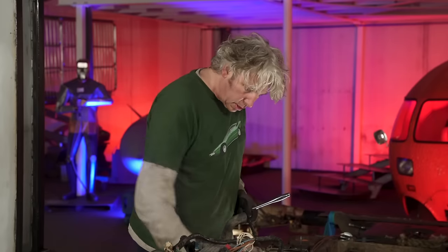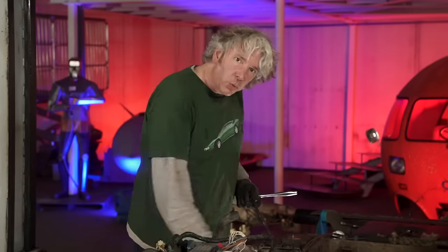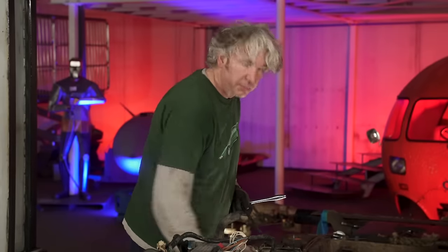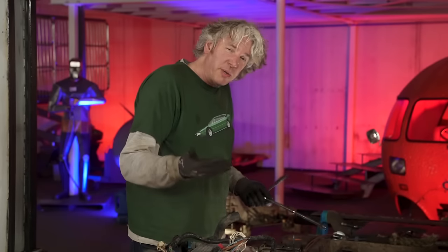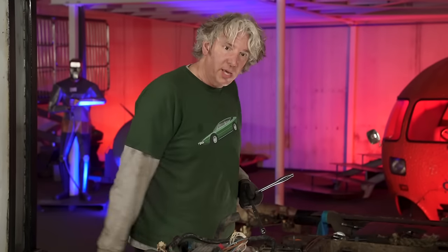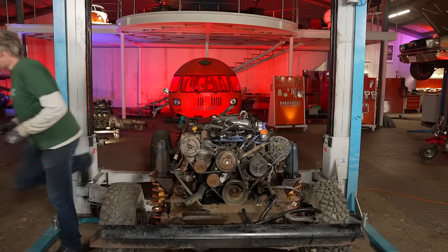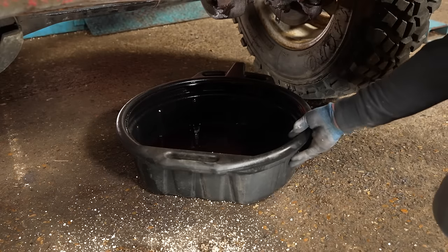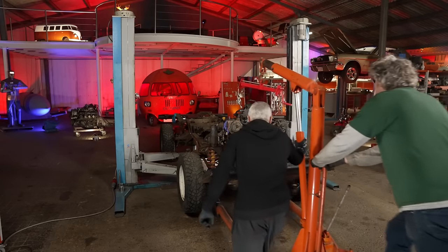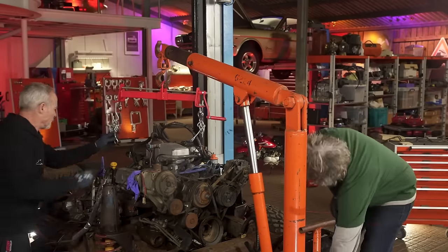But before we do, with that last bolt still attached, just going to take the strain, get a little wedge, a bit of wood underneath the gearbox basically, between that and the cross member. That way it's going to give it a little extra bit of support, and then we should be able to more easily pull the engine away from the gearbox. Right then, Paul, let's get our engine crane in. I'll just drop it down a bit.